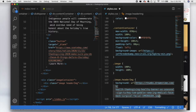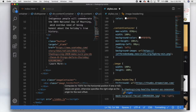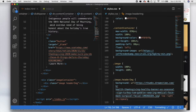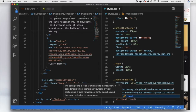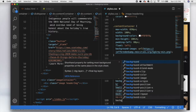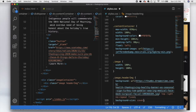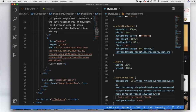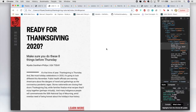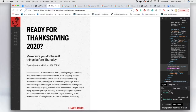And then right after here, I want it to be top, right, no repeat, and I want it to be fixed. And that's what's going to give us a little bit of an effect. And I want the background size to cover. Let's save that and see what's going on. Did I save it? Yes, I did. Okay, that's what we need.